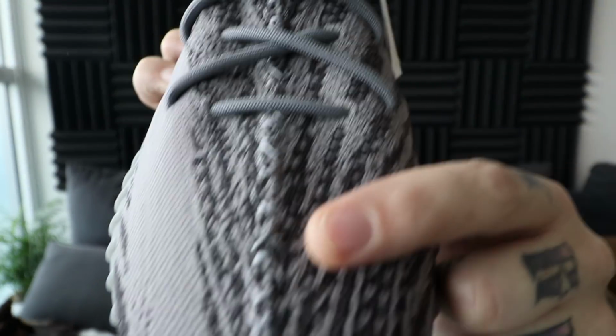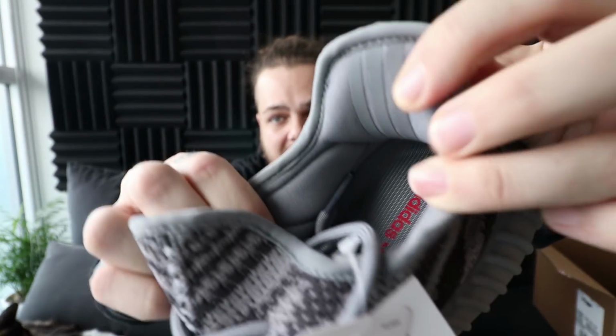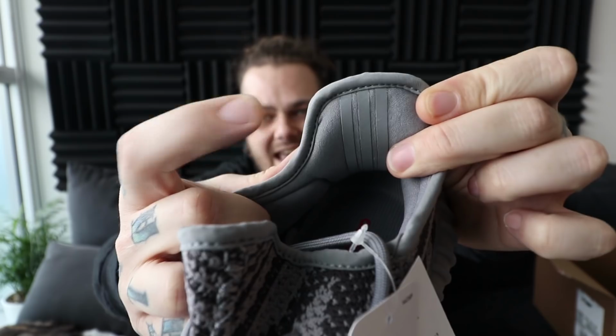and people are saying that's a bad thing, and if anything, I'm like, fuck yeah. Take some inspiration from back in the day. Whether it was done that way or not, I don't know. Anyways, it's two pieces of Primeknit sewn together in the middle with that little cross hatching, some nice thick rope laces. They added a whole bunch of padding in the heel, so it's crazy comfortable. And these are actually 3M stripes.